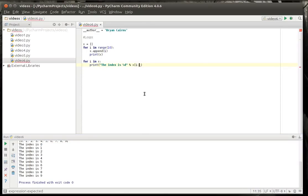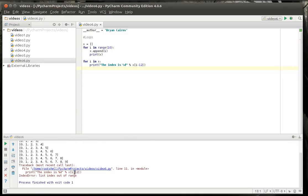And let's say I minus 12, just to see what happens here. Notice how, boom, we're out of range. Out of range is a very common error for looping. Really what you need to understand with out of range is you've gone out of the bounds. There is no I minus 12 index.